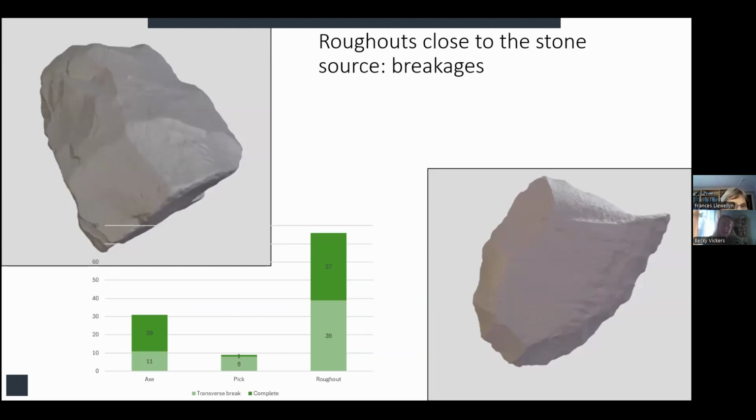Of the roughouts that I've analysed so far from the excavations and museums, over half of these have been described as being broken transversely. And the images on this slide just show a 3D model of two roughouts from the recent excavations that demonstrate these transverse breaks. Now, this can be a common napping error made during early roughout production, particularly if there's a flaw present in the material or perhaps inexperience of the axe maker.